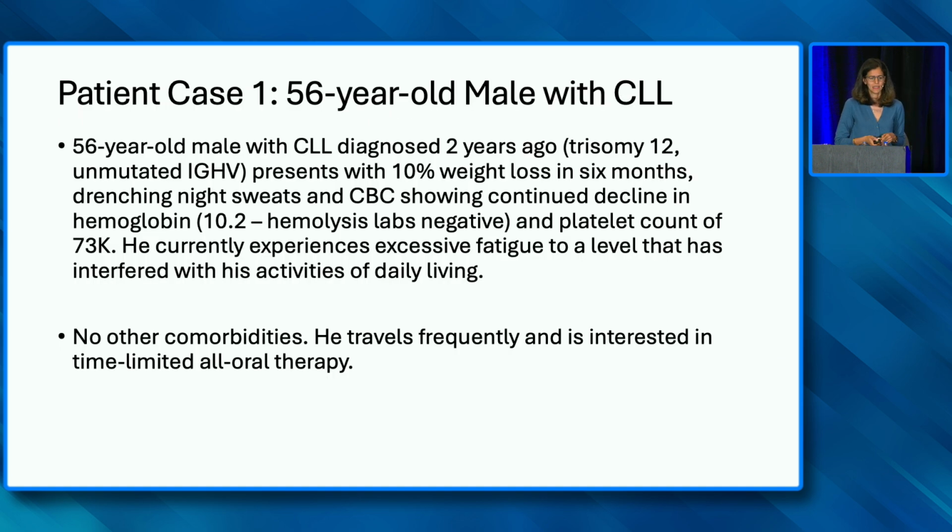So this is an example: a 56-year-old gentleman with CLL diagnosed 2 years ago with trisomy 12, unmutated IGHV. He presents with weight loss, drenching night sweats, and a CBC showing a decline in hemoglobin with negative hemolysis labs and a platelet count of 73,000.